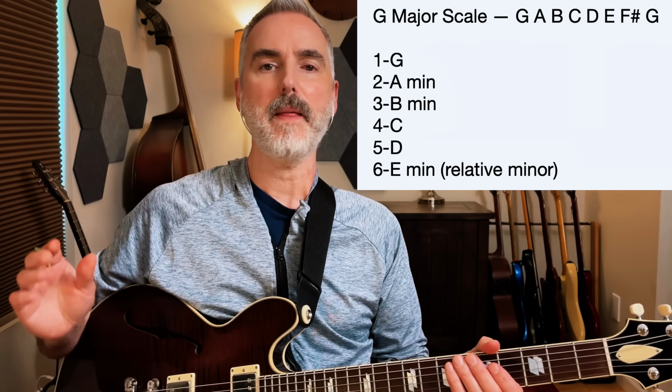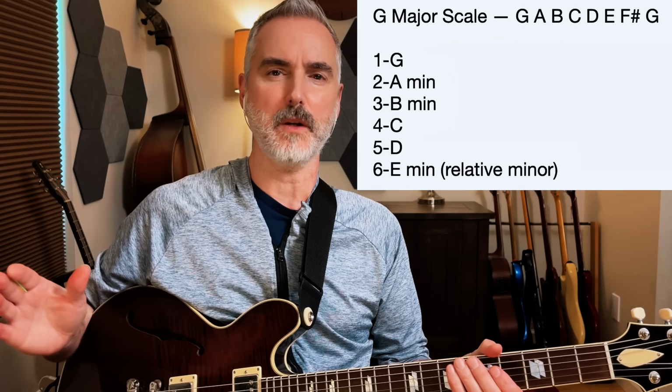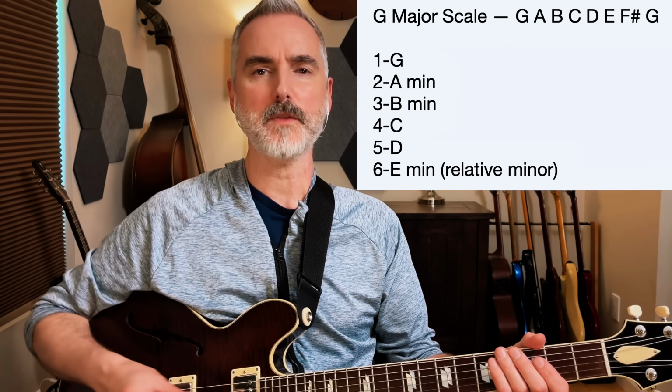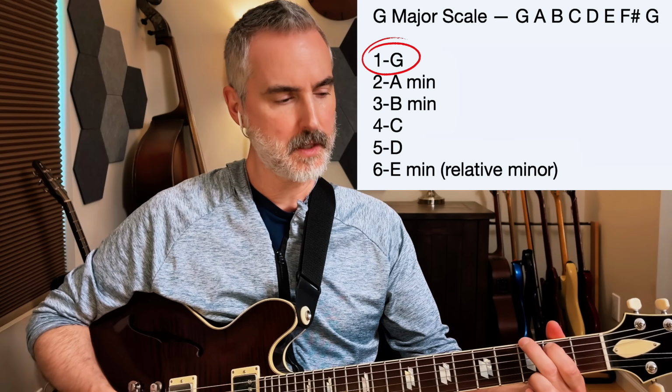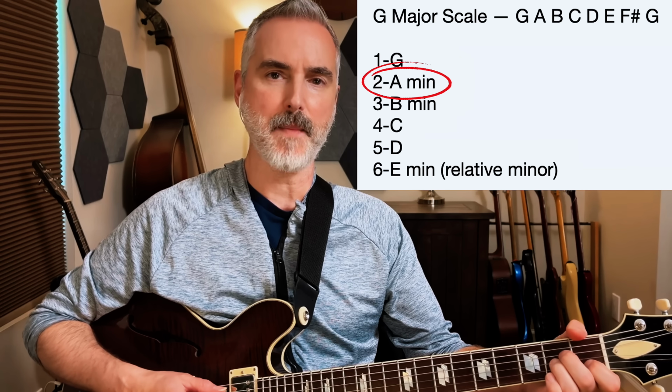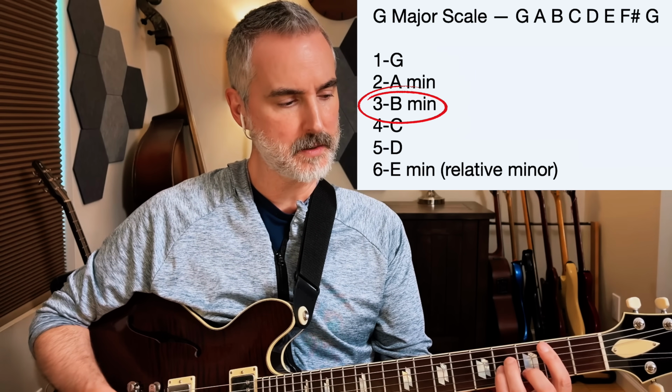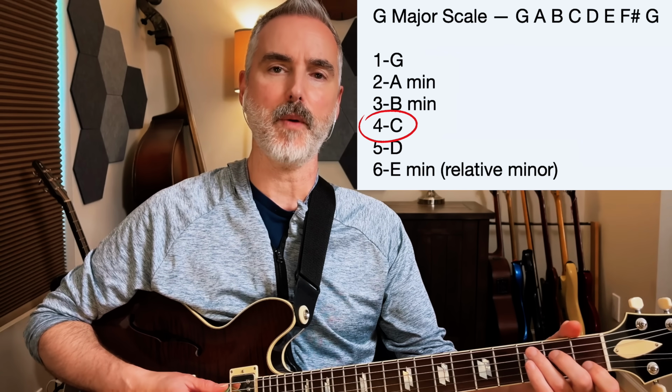So let's take the key of G. The G major scale is G, A, B, C, D, E, F sharp, G. There will be a chord from each of the notes in the scale, and that pattern is always the same. The 1 chord is major, so G major. The 2 chord is minor, A minor. The 3 chord is also minor, B minor. The 4 and the 5 are both major.